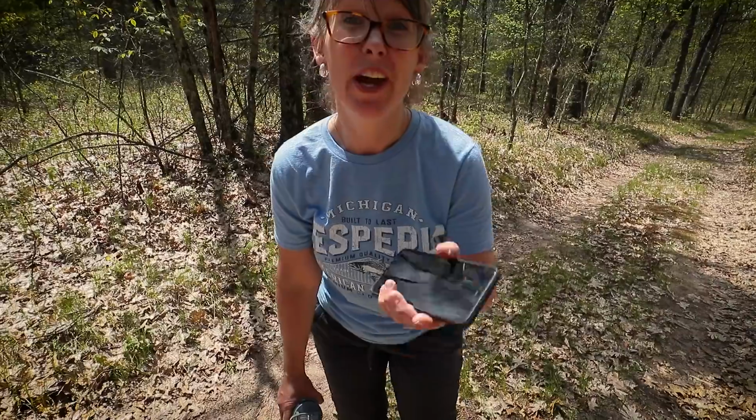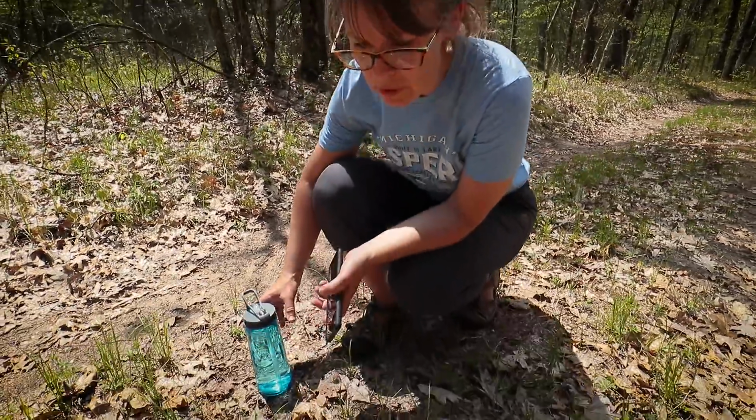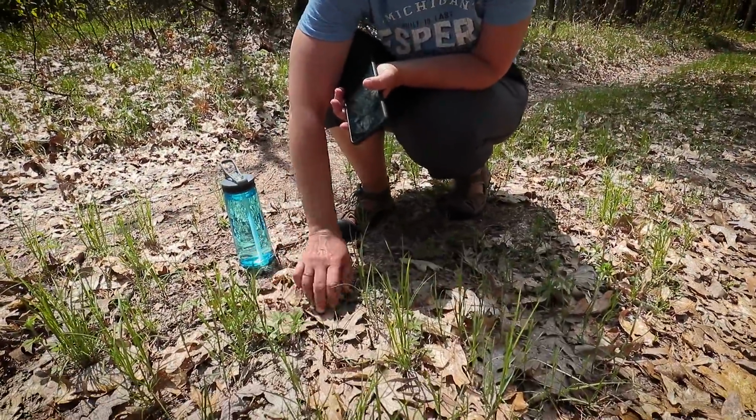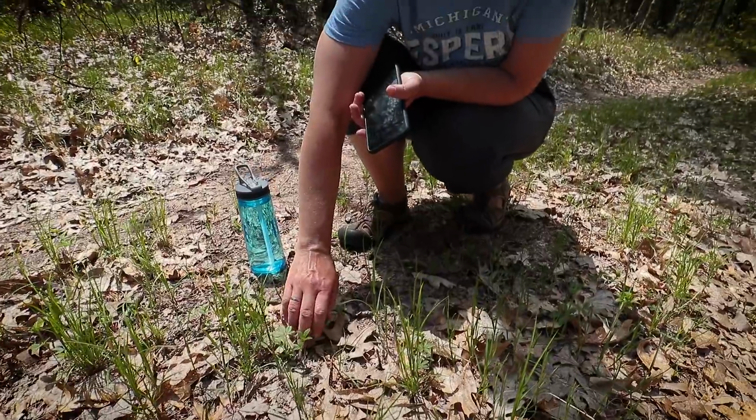So I just thought I'd show you guys. Somebody asked us to show wild edibles that we find in the forest. And while they're not ready, the forest is filled with wild strawberries. So it's really fun to just snack on. They're itty bitty, you know.